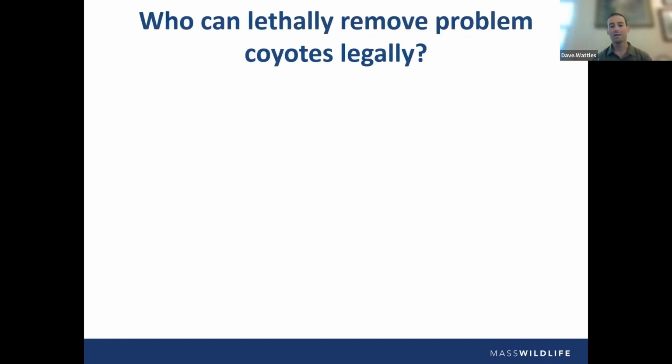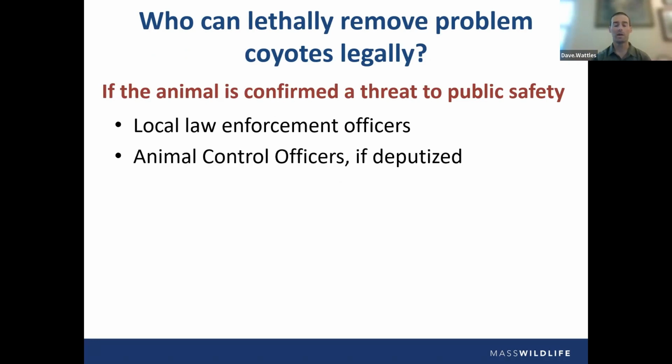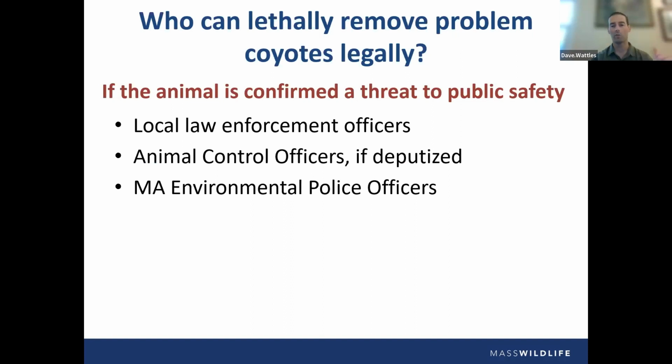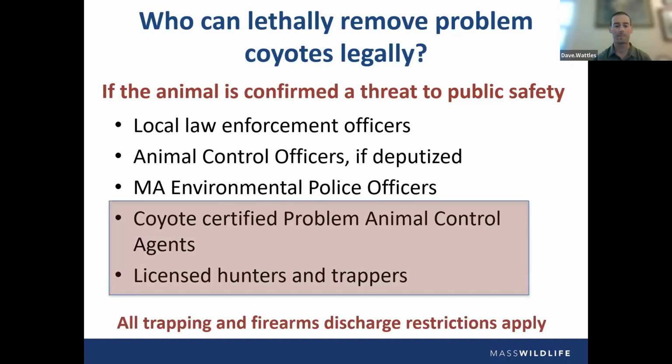And so this goes to lethal removal of these coyotes that pose a public safety threat. Again, if these animals are a confirmed threat to public safety, who can remove them? Local or state law enforcement officers, animal control officers, if they're deputized, environmental police officers. These are all law enforcement officers at this point. There are also problem animal control agents that are certified to deal with coyotes, or licensed hunters and trappers during the regulated hunting and trapping seasons for those animals.